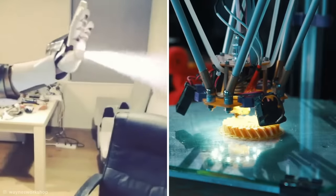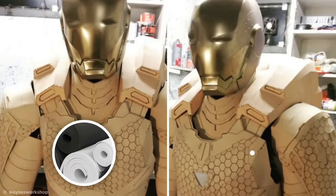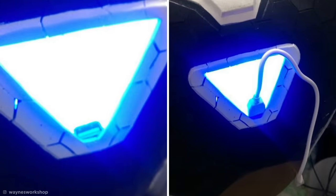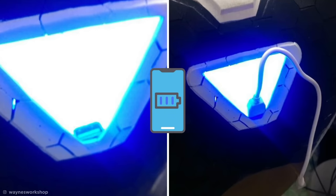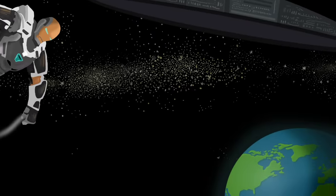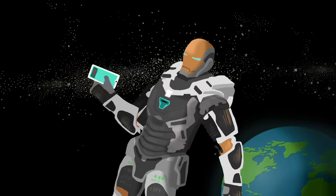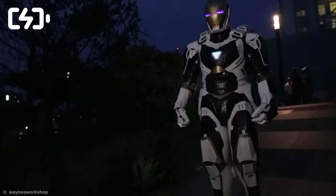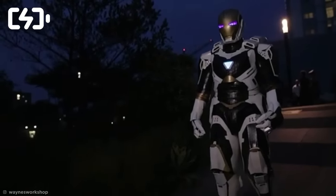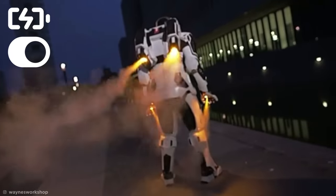The hands were 3D printed and the rest of the suit's exterior was crafted using foam and resin. Best of all, the suit's arc reactor includes a USB port that is capable of charging phones, a superpower I think we could all use to stay fully charged on our missions to save the Earth, which of course must be fully live-tweeted. This cosplay is powered with a rechargeable lithium polymer battery, and there are hidden switches all over the suit that control different features.